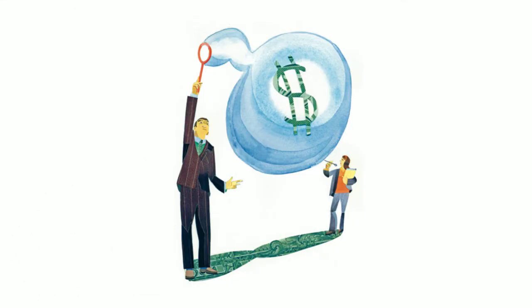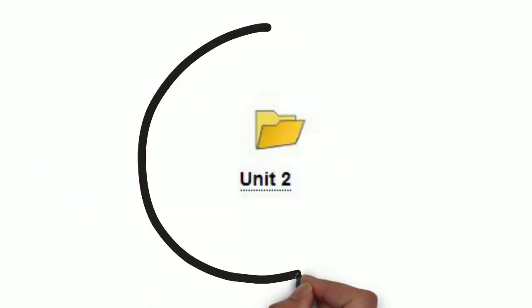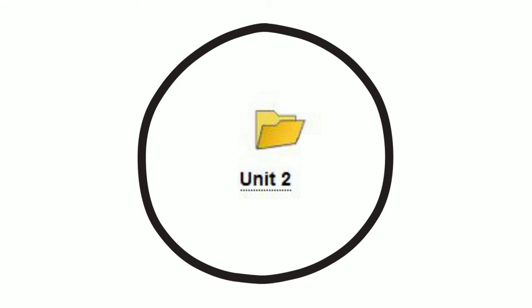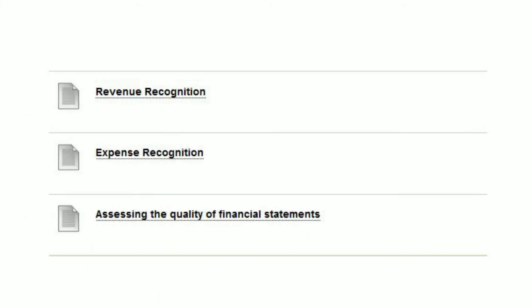In the past 3 videos, we saw how a firm can use accounting principles to bias the information presented in the financial statements. Try to identify any such activity for the firm you are analyzing for your final project. In addition, review the revenue and expense recognition criteria summarized in the documents in the Unit 2 folder. That folder also contains a document summarizing the general steps for evaluating the quality of the financial reports.